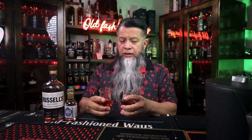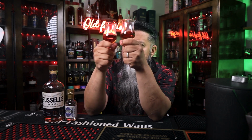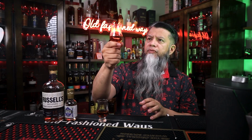Let's compare. They're both very, very similar in color. This one just might be a tad bit darker. I'm just double checking that, but if any, just a tad bit darker on this side. I'm covering the bottom because I don't want to know what letter it is. Oh yeah, so this one hasn't even started forming legs yet. It's slowly starting to go down. Very, very tight.